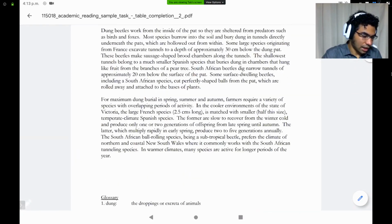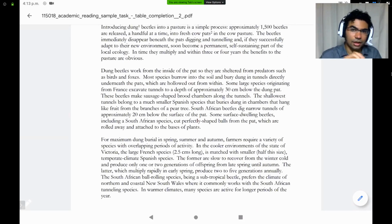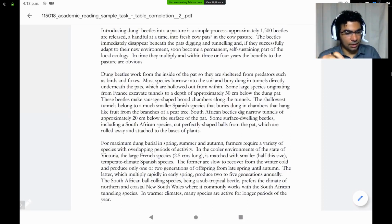Now, we said that our goal or the topic was the Spanish species. So our key word that we're going to be searching for in the passage is going to be Spanish. If you start at the top, immediately you can see that there are no words that begin with a capital S. You can see that very quickly. No words begin with a capital S. So we can completely skip the first paragraph and go to the second paragraph.